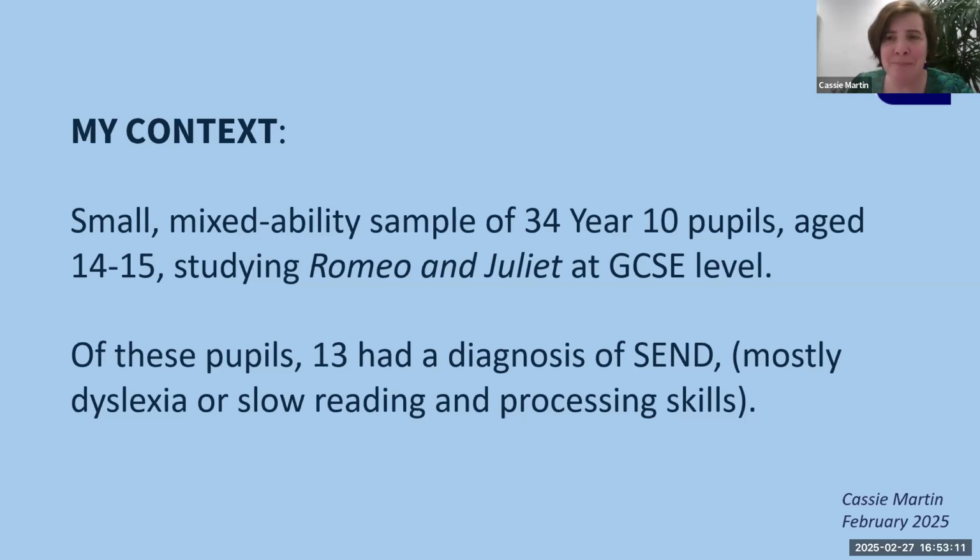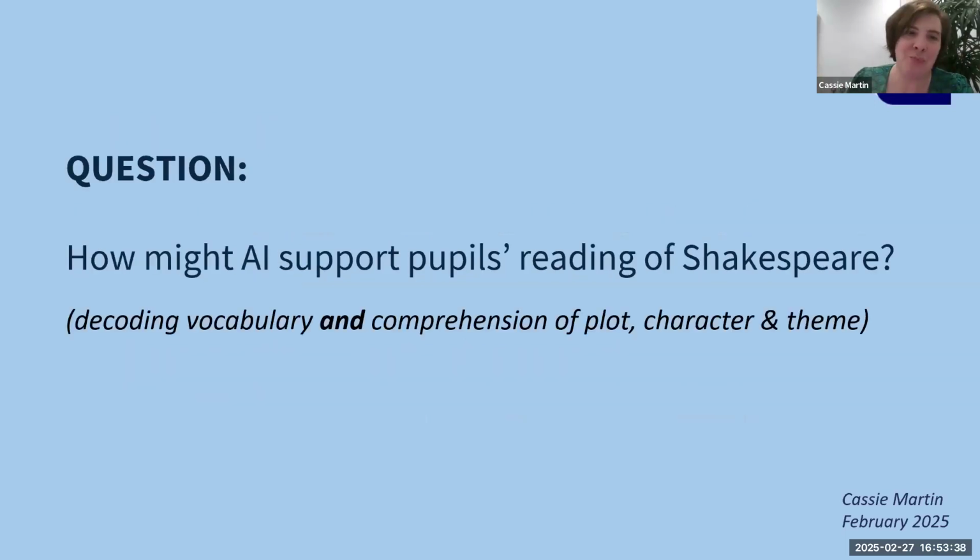I did some questionnaires with them after a whole range of different activities, AI and non-AI, which were largely qualitative, some open-ended, some using Likert scales, getting them to rank what they find useful or whether they felt confident or less confident or more confident. And obviously it is a very small data set. So I feel like these are indicative results that can give a bit of an insight, but obviously it wasn't a large-scale study. Having said that, my question was, how might AI support pupils' reading of Shakespeare? And by that, I was looking specifically at decoding vocabulary, but also reading comprehension of plot, character, and theme.